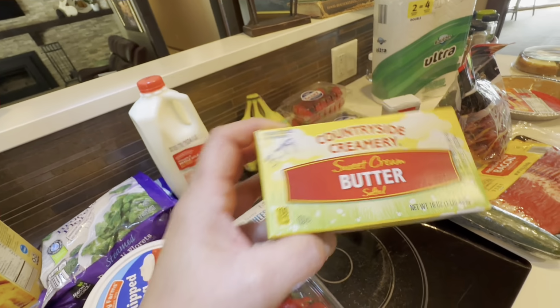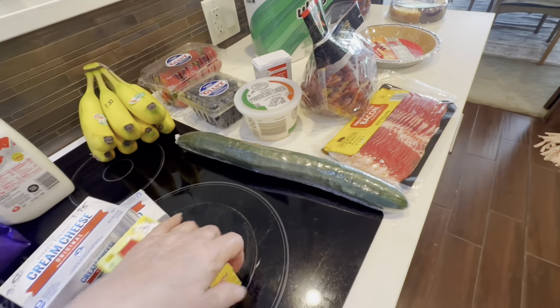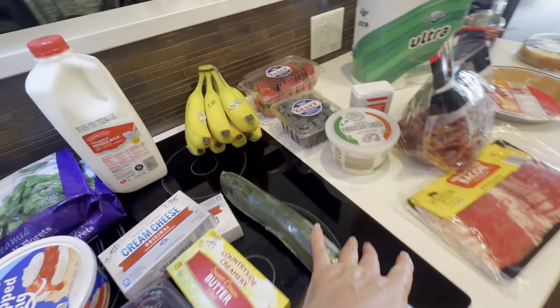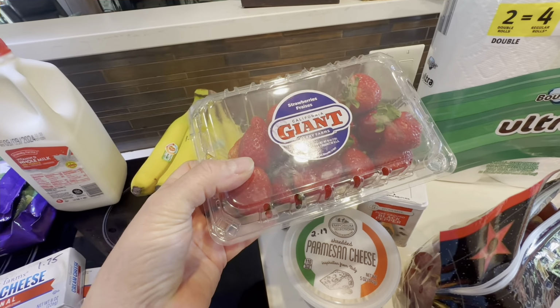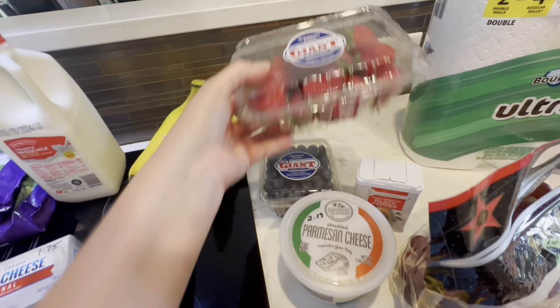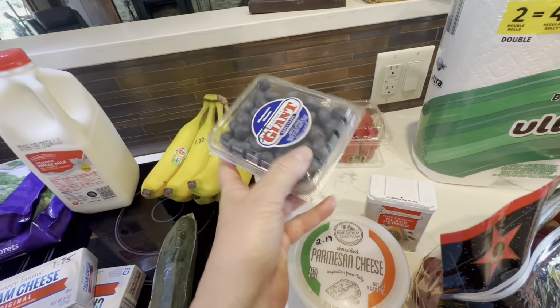$3.79 for butter. And then 95 cents for an English cucumber. I think these are $1.50 at Dillon's. These were less expensive than Dillon's. Dillon's had them on sale for $2.99. This was $1.89 at Aldi's. And $2.79 for this big thing of blueberries.